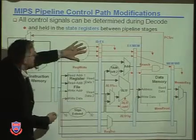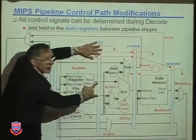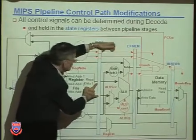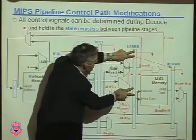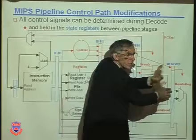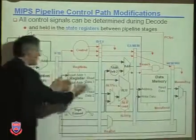When I decode and get these control values, I'm also getting my operand values. And now I use some of those control values on the operands to get this, and I bring the rest of them forward. Then I use some of those on those operands to get this partially computed data, and I bring this one forward. And I use the rest of it there to get what I need and put it back in here.